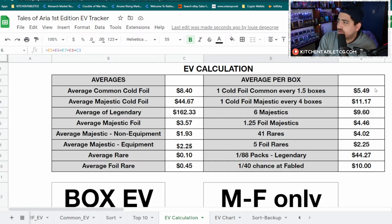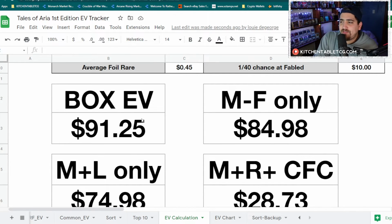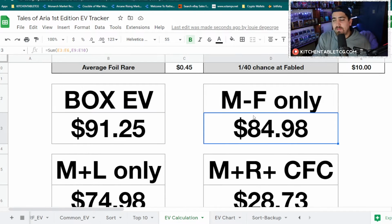If you've been watching the videos, it's all calculated out how LSS has told us, roughly what LSS has told us the packs are. And then I've had to make some guesses on cold foil pull rates and things like that. But I think it's been pretty unanimously decided that it's pretty accurate. Box EV, including all the cards, including commons and rares, would be $91 a box, all the way including the Fables. If you only want to sell the Majestics and the Fables, Majestics through the Fables, you're sitting at $84.98.